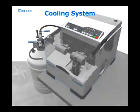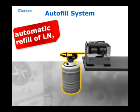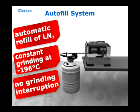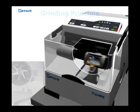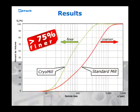After starting the machine, the liquid nitrogen circulates through the cooling system and embrittles the sample inside the grinding jar. Liquid nitrogen is continuously and automatically refilled from an autofill system in the exact amount which is required to keep the temperature at -196 degrees Celsius. An interruption of the grinding process is not necessary. The sample container performs radial oscillations in a horizontal position. Thus, the material is hit alternately from various sides by the grinding balls. This high impact and friction action, together with the sophisticated cooling system, makes the Retsch Cryomill much more efficient than conventional, non-continuous cryogenic grinders.